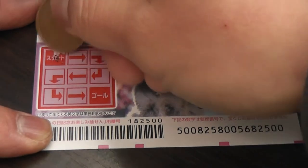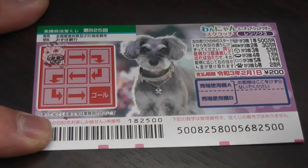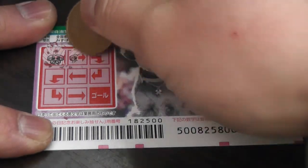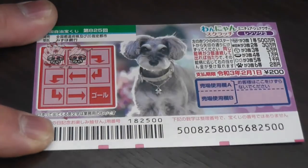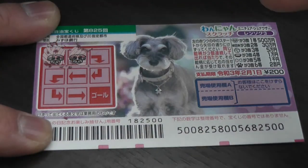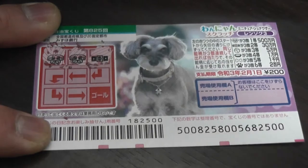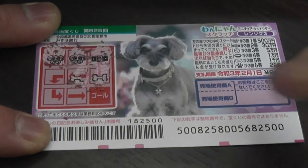I'm just gonna... Here, I've got a dog head. That would be Ito. Oh, that's nice. I've got two dog heads. Now, if I win the first prize in front of you, I'm going to flip out. A collar. A bone. A bone.